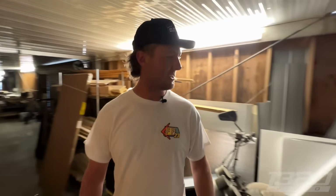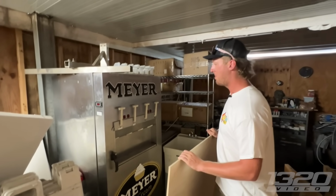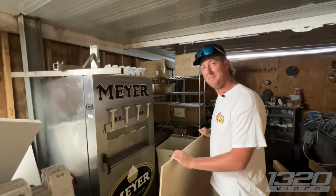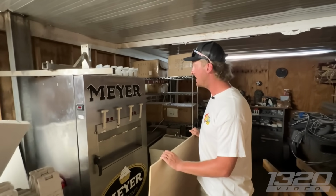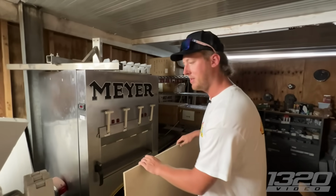What the heck is this, dude? Oh, is this an ice cream machine? One of the guys must have bought this. You didn't know he had an ice cream machine? Yeah, this unit, dude. This thing looks bad to the bone. Put McDonald's out of business.